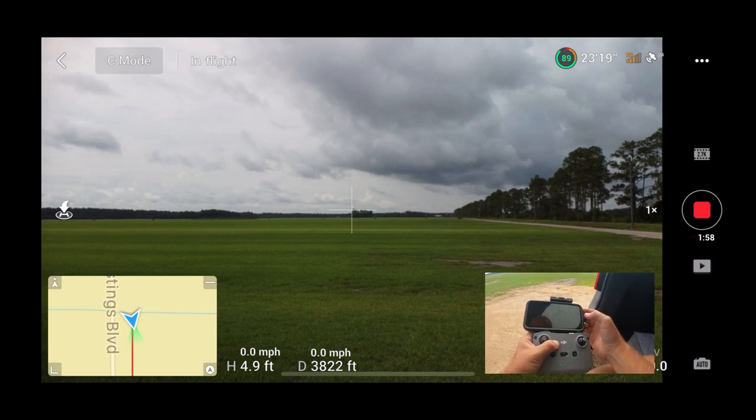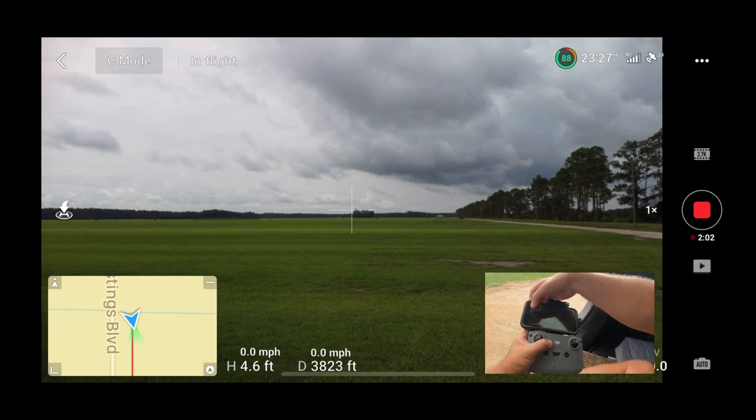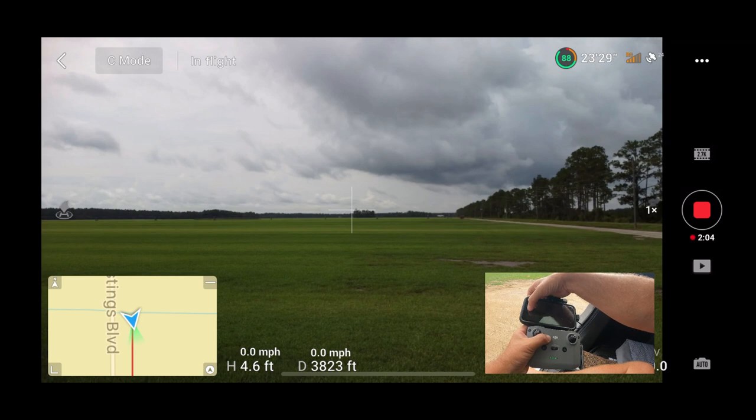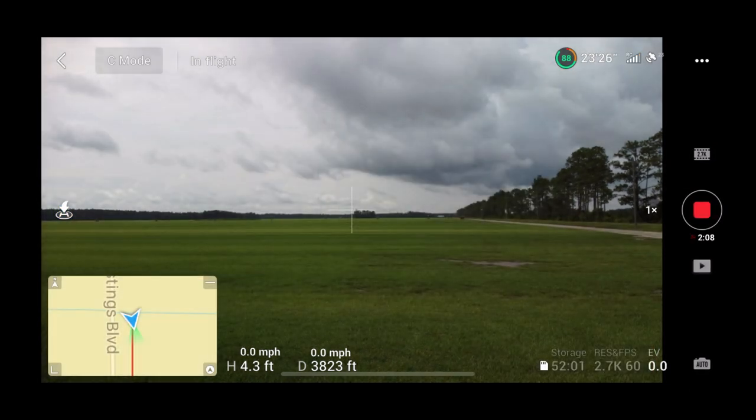All right, so now all I got to do, I'm going to hit return home and see what happens. You ready? Go ahead. I got the height set for like 118 feet. And return to home. Here we go. Go home.